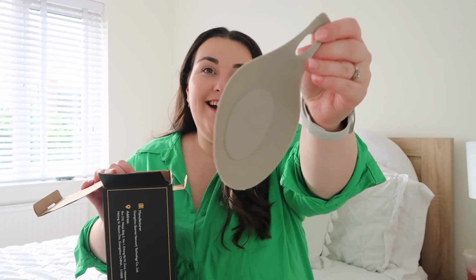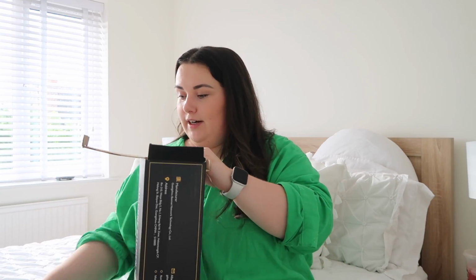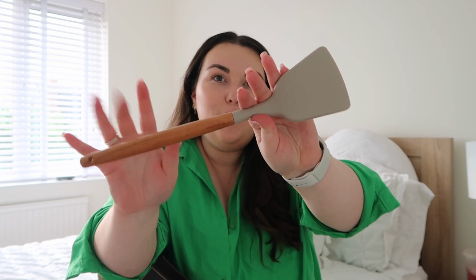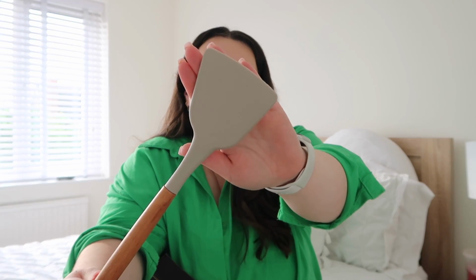Okay, so yeah, we'll just put that to one side for now. As an example of one of the products, as you can see, I'm bringing in this kind of wood effect into the kitchen again because I love it. And then this is the handle.